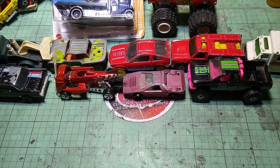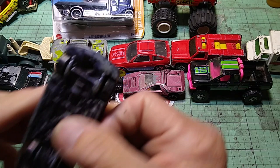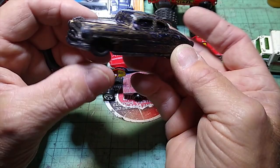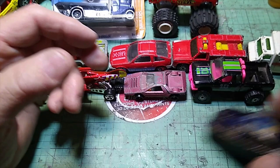We got here a Hudson Hornet, made in China, but look at that. Is that not cool? Man, I could come up with something for that thing. I guarantee you I can come up with something for that one.